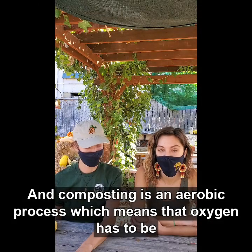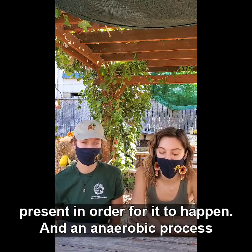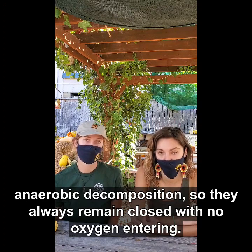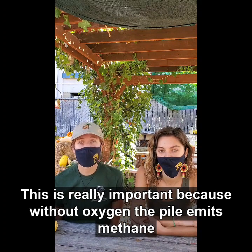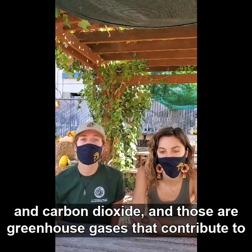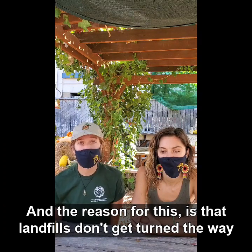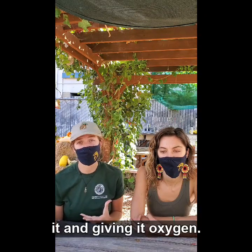Composting is an aerobic process, which means that oxygen has to be present in order for it to happen. An anaerobic process means there's no oxygen present, and landfills use anaerobic decomposition, so they always remain closed with no oxygen entering. This is really important because without oxygen, the pile emits methane and carbon dioxide, and those are greenhouse gases that contribute to climate change. The reason for this is that landfills don't get turned the way that a compost pile does. By turning a compost pile, you're aerating it and giving it oxygen.